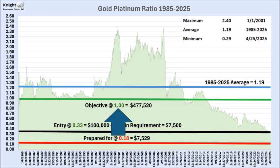My long-term objective for this ratio is where it takes 1 ounce of gold to buy 1 ounce of platinum, which is 0.19 below the 1985 through 2025 historical average of 1.19. At a ratio of 1 ounce of gold to buy 1 ounce of platinum, the $100,000 I've allocated per position for this trade will have a liquidation value of $477,520. And I really don't care how long it takes because I've structured this trade where I have less than zero carry cost on my leveraged amounts. And I posted treasury bills to satisfy my margin requirements that I'm earning interest on.